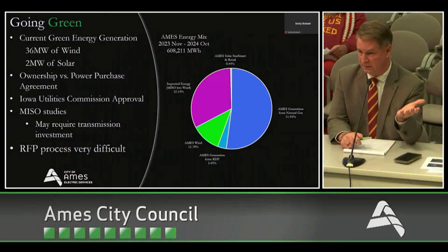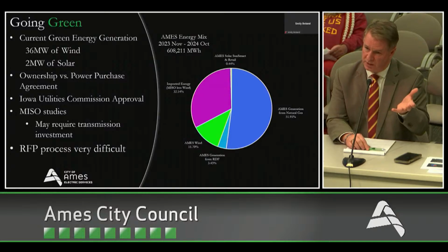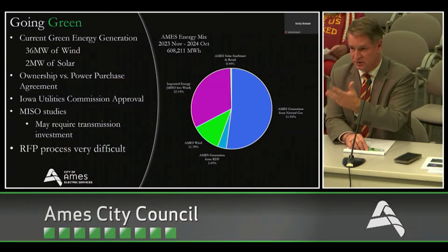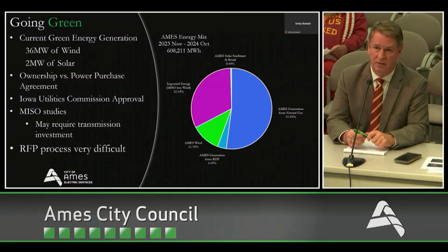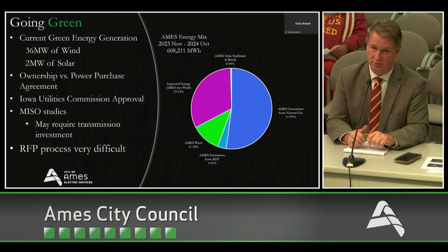Ownership will require bonding. Power purchases will require us not necessarily to raise rates, but to raise the cost to our customers through a fuel cost adjustment, which is how that's typically handled. Any generation that we build, especially green, has to go through the Iowa Utilities Commission approval, anything over 25 megawatts.